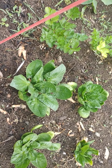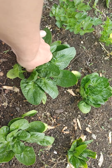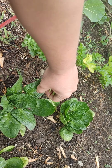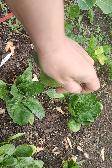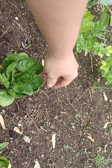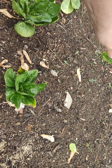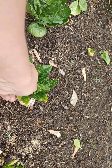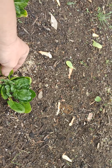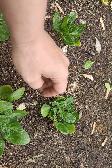But my spinach started opening back up and laying back down, so we're going to take some of this too, just the outer leaves. And then the other leaves will get bigger, and we'll take that one off. It's yellow. That one off. This one's yellow, so we'll take that off. That one off. That one off. Right, here's another yellow one. Off. Off. And these will just open back up and get bigger.